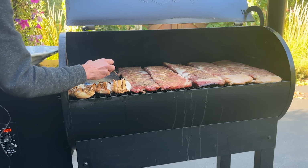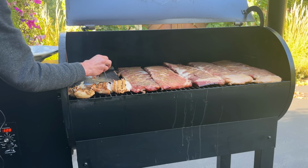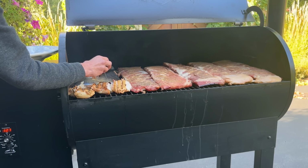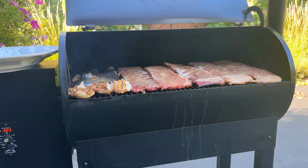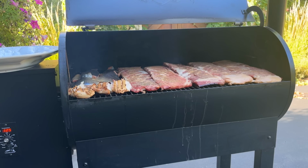Some of these are not as thick, but it's still not quite done, but I'm gonna cook it until it's 135 and then I'll take it off because it probably will come to a warmer temperature and we'll catch you back in a little bit.